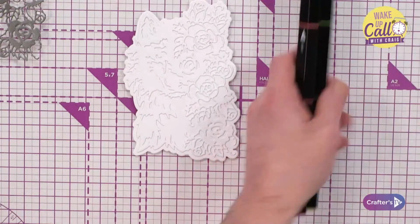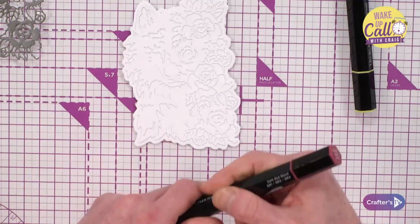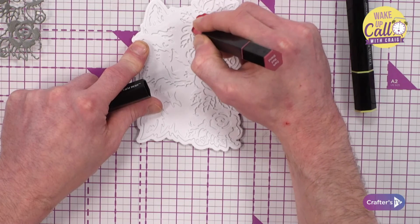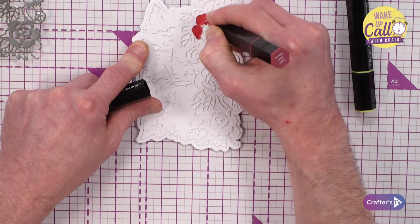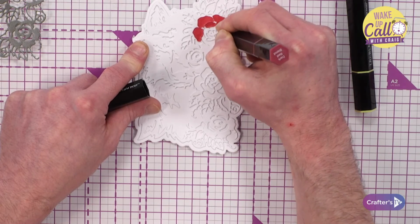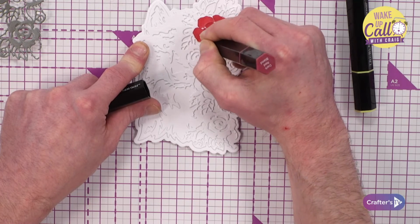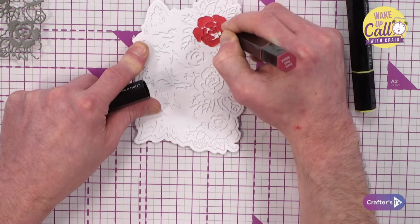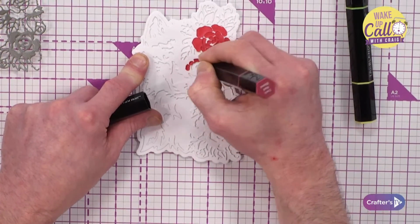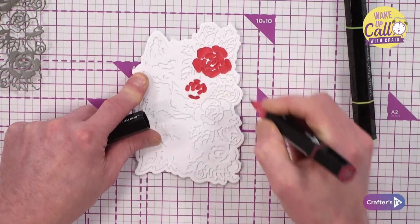But what I'm going to do is I've brought in a couple of my tri-blend pens, and I'm going to go in for the dark red blend, but I'm going to go in with the mid-tone, and I'm going to colour in the rose petals or floral petals. But don't worry about going over the lines, because you might think, well, it's a bit messy, Craig. Yeah, it is. I'll agree with you on that one. It absolutely is. But I'm only doing the rose petals or the rose heads, and I would do a couple of the leaves as well.